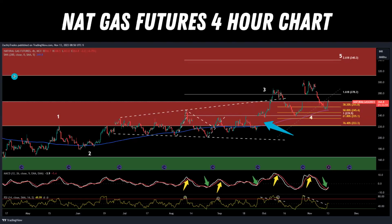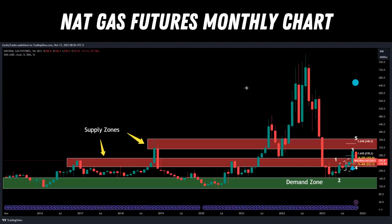Let me go right here. This is our monthly time frame. Okay, so this is that next overhead supply zone that we're looking at, our wave 5. You can see we haven't tested this level in a very long time, and so it's going to be tough to get up here, right? I mean, there is going to be a lot of challenges to get up here. We really need to see demand. We really need to see buyers step in.